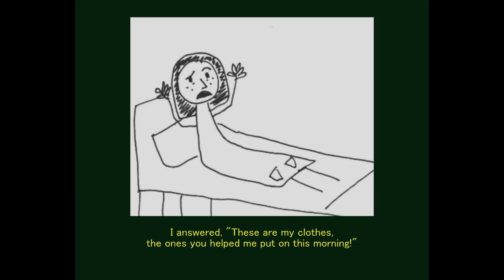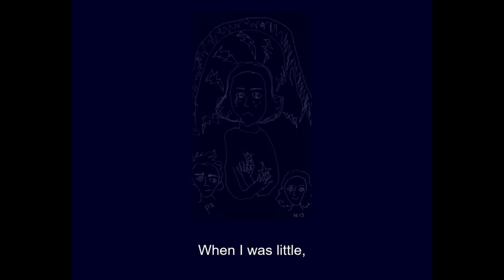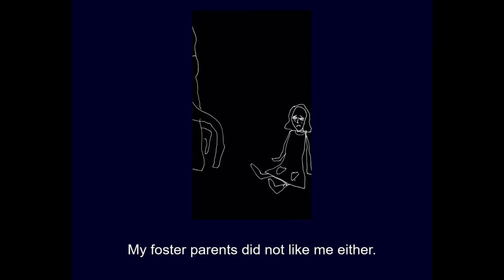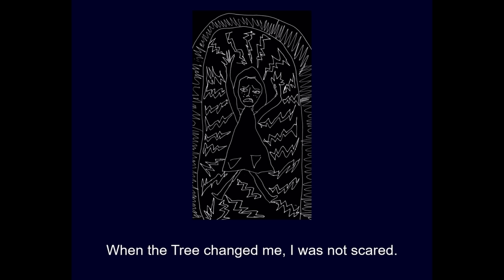It appears that this is going to take us further into what happened after she got pushed into this world. She explains that when she was little, something went wrong with her. Everything switched, and her new parents did not like her, so they ended up leaving. And after failed foster attempts, she was left at an orphanage with some of her other friends who got sent over to this timeline.